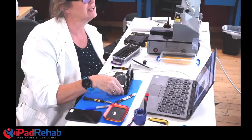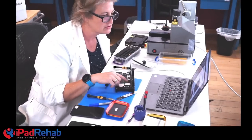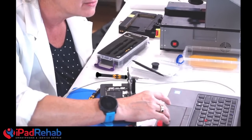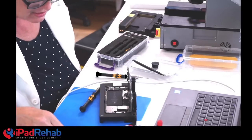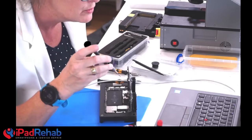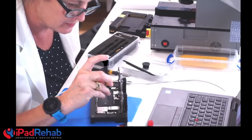There's, do you see that? Zoom in. There's four screws there. And it wants us to do something else with it? Okay, use this guy to remove the three trilobe screws.